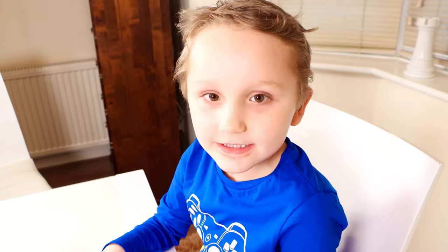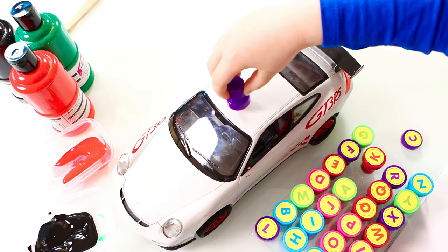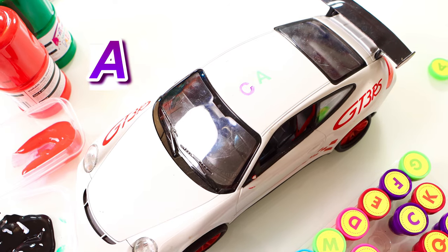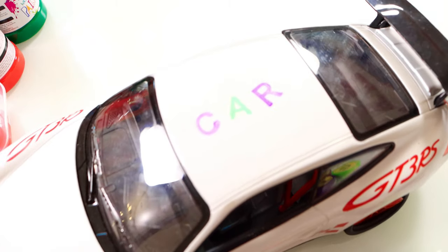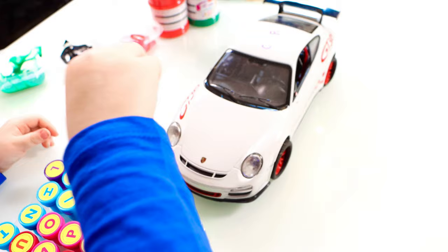Ooh. I got some letters. K. Car. Right. I call this car Jack.